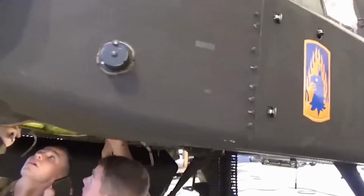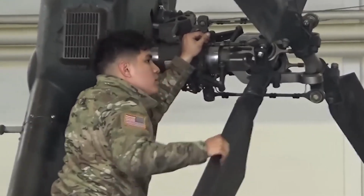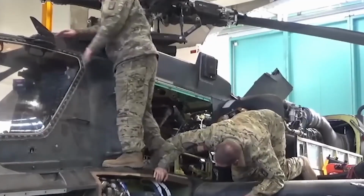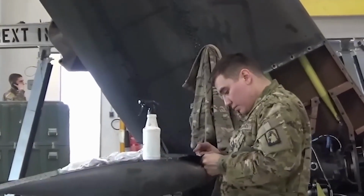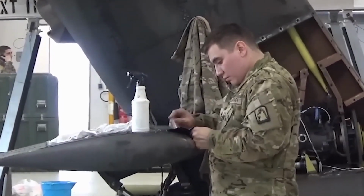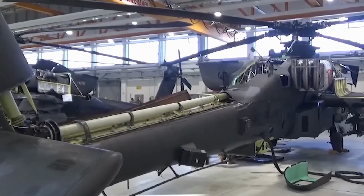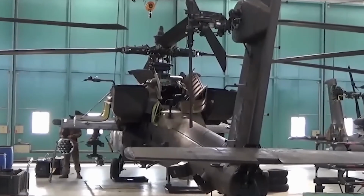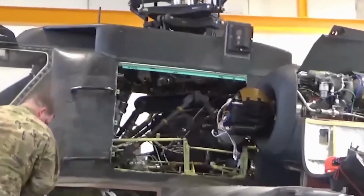During a 500-hour phase inspection, key components like the main rotor, tail assembly, and engines are thoroughly examined for wear and tear. These checks often involve disassembling parts of the helicopter to inspect hidden components, ensuring that any problems can be addressed proactively. For the 1,000-hour inspections, the process is even more detailed, often requiring the removal of major systems such as the landing gear, weapon systems, and hydraulics for close examination and repair.